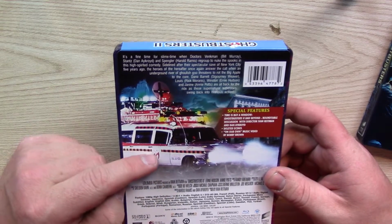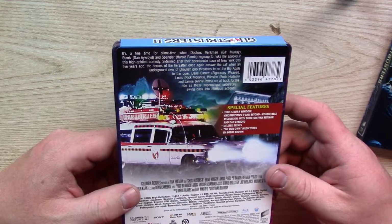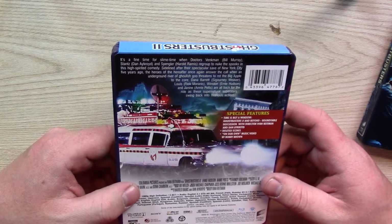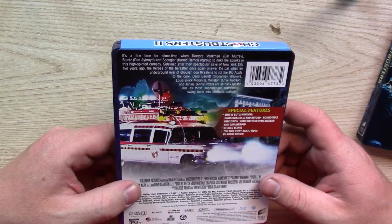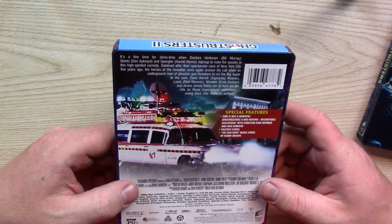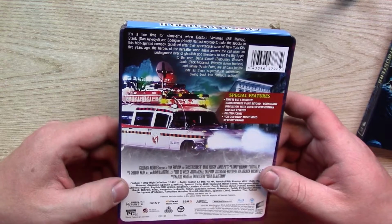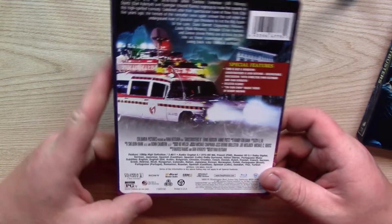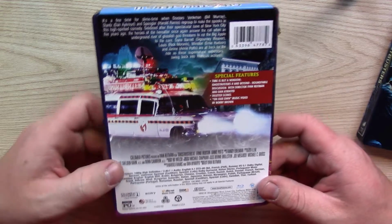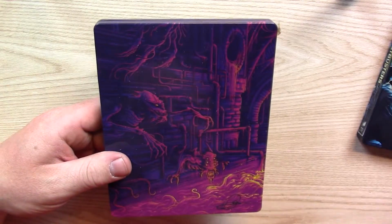This picture is very pixelated, though. Special features: the time is but a window. Ghostbusters 2 and Beyond, roundtable discussion with director Ivan Reitman and Dan Aykroyd. Deleted scenes, On Your Own music video by Bobby Brown. This one also is region free, rated PG, 108-minute runtime. Let's check out the back.